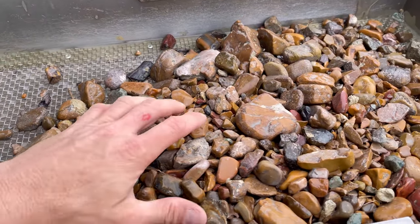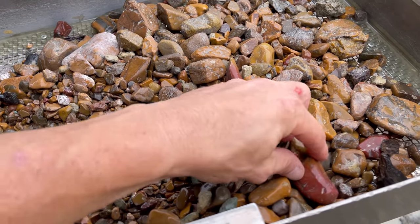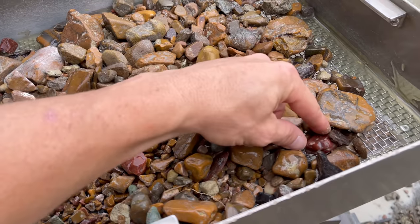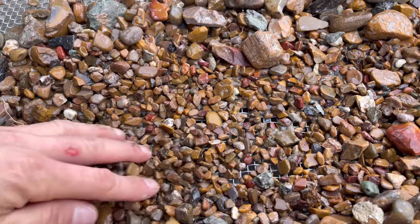Check out all the gravel in that bucket. Loaded. Just loaded with red jaspers. Look at that. Look at this. Just what we want to see.